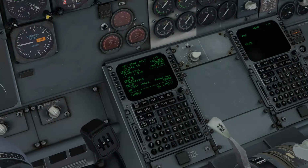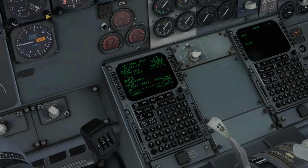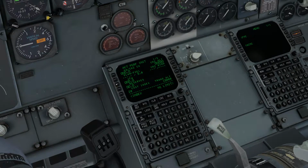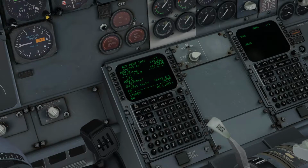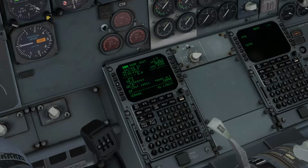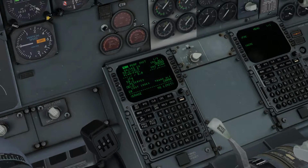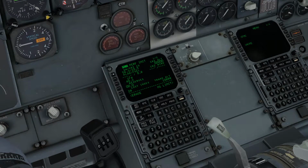Get all of our figures up that we need right now. Which is going to be, we've got a zero fuel weight of 50.2, which gives us a 56.3 on the gross.